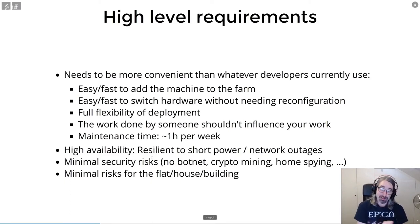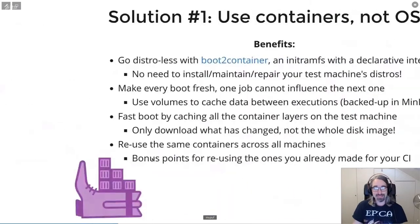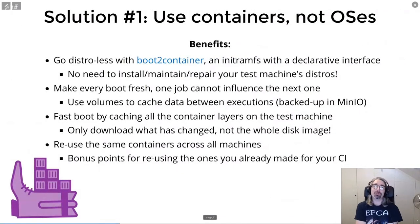And yeah, talking about fires, there should be minimal risks for your flat, house or building. That's somewhat of an important aspect. So we're going to go through a couple of solutions that all together enable making the farm easy to use.